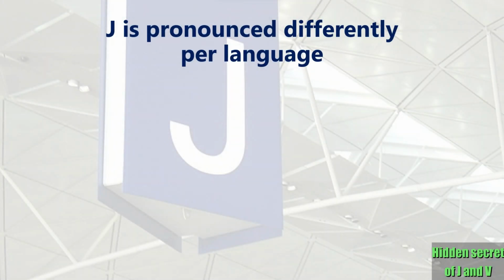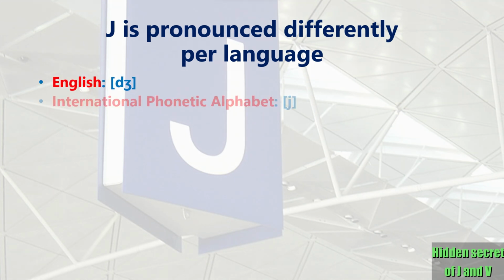The letter J is quite a curious one. In English, it's pronounced J, but it's pronounced Y when it appears as phonetic symbol. For example, the pronunciation of the word yes is written as you see on the screen, and obviously this letter is pronounced Y instead of J.